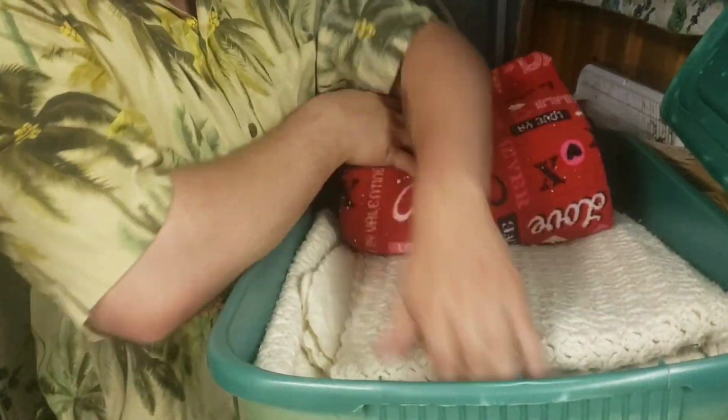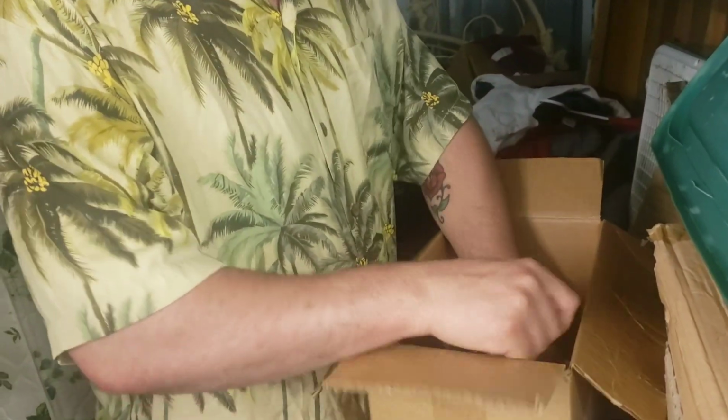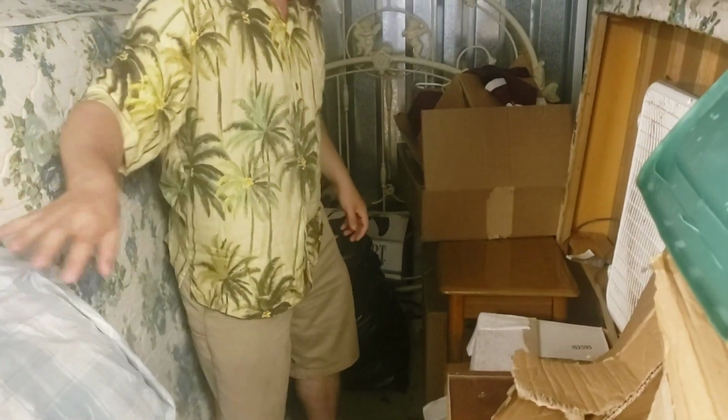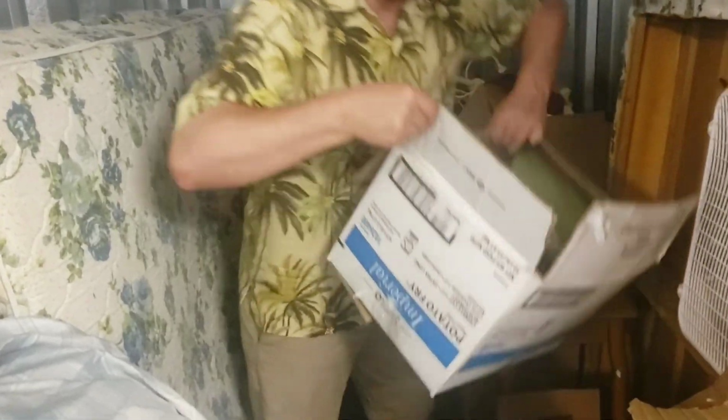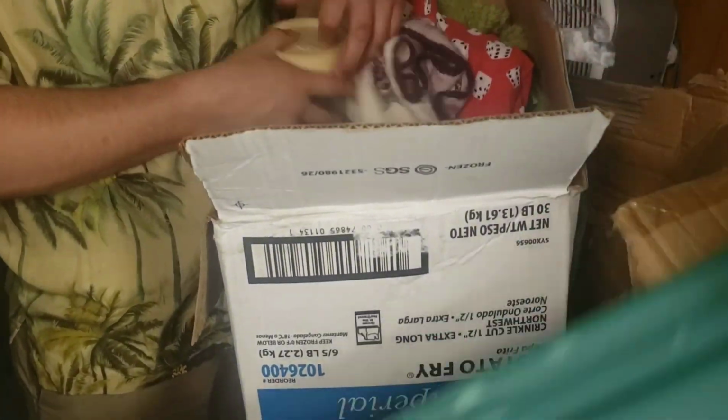Some clothes. Looks like some blankets. Some more women's clothing. Alright. Get rid of that crap. Little box here. It definitely ain't paying off yet. Looks like some magazines, some paper. Alright. Got some clothes. Comforter. Pillow. Little side table. This box right here looks to be about that.